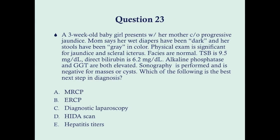Okay, question 23. A 3-week-old baby girl presents with her mother complaining of progressive jaundice. Mom says her wet diapers have been dark and her stools have been gray in color. Physical exam is significant for jaundice and scleral icterus. Feces are normal. Total serum bilirubin is 9.5 milligrams per deciliter. Direct bilirubin is 6.2. Alk phos and GGT are both elevated. Sonography is performed and is negative for masses and cysts. Which of the following is the best next step in diagnosis?